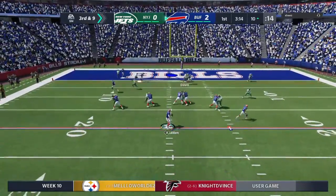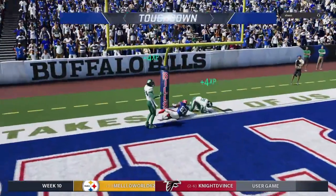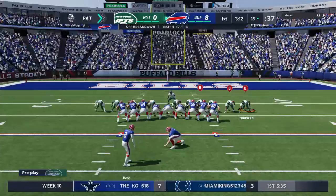So the shotgun snap to Allen. And that is caught. Touchdown, Buffalo. Down from 10 yards out. And the Bills will add on to their lead.